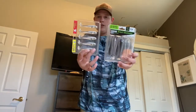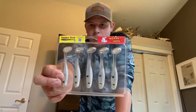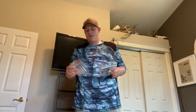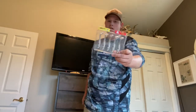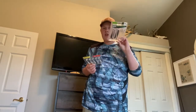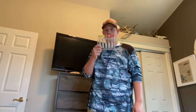Number two, paddle tails. Okay, I have two paddle tails right here. I have some Googan Squad saucy swimmers and some suicide shads. Now, as you can see, this is a suicide shad and this is a saucy swimmer. There's a little bit of a difference. The Big Bite Baits suicide shad are super awesome. They're a little more realistic and along the lines of that. So if you are going to fish something without putting it on a swim jig or a jig trailer, I highly recommend the suicide shad. You can put a little bit of a tungsten weight or a lead weight on the front of that, and that will give you an awesome action and an awesome way to fish these guys.